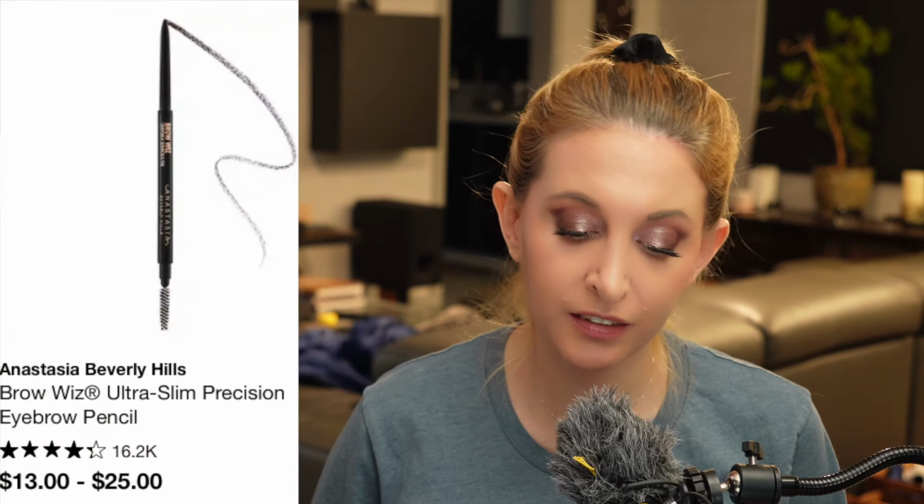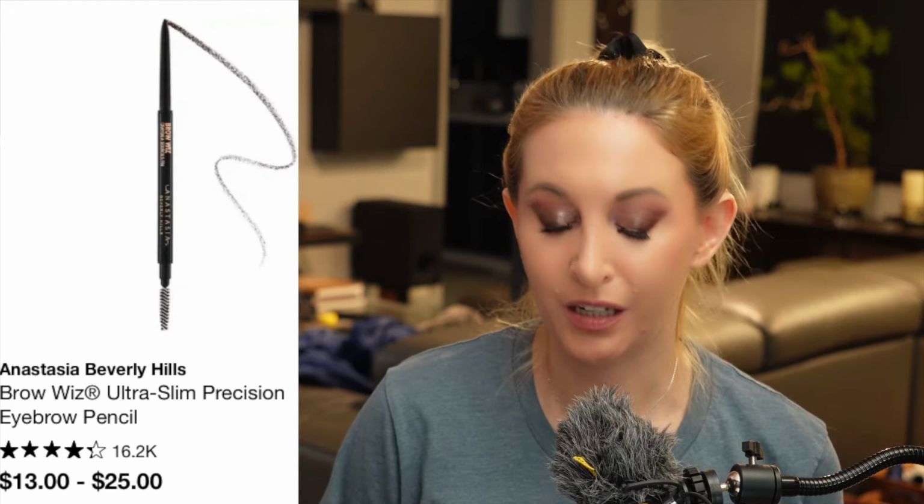The Anastasia Brow Wiz. I've had this before. These have dried out on me. They don't really last that long, and I'm not big on eyebrow pencils.